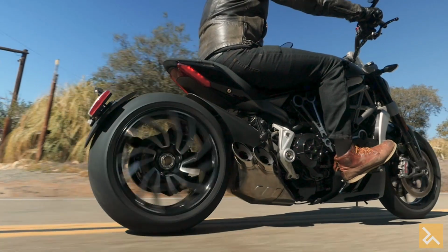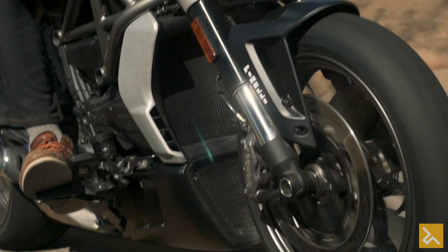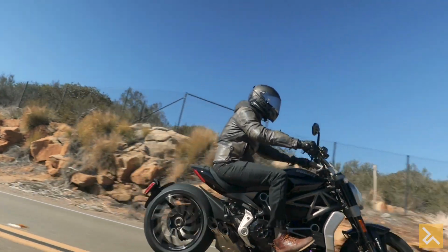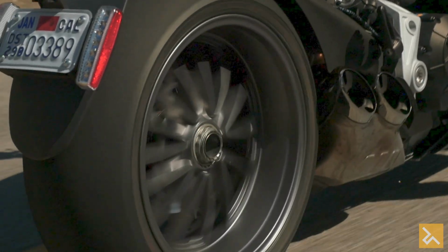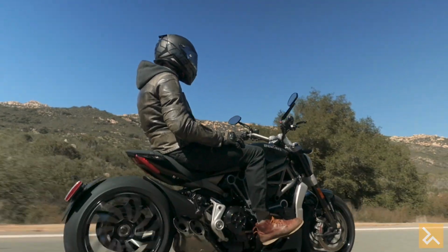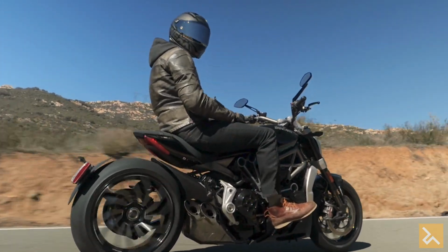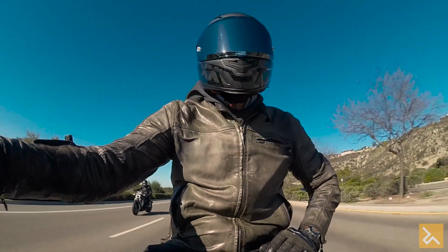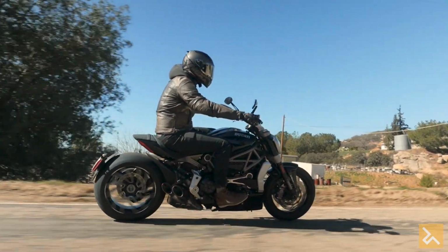Even with its long 63.5-inch wheelbase, 30 degrees of rake, and 5.12-inch trail, the Xdiavel has remarkable turning tendencies, even more surprising considering its super fat 240 section rear tire that was custom designed for the bike by Pirelli. So if your definition of a cruiser means that you can't lean it over, well, then I say you can keep that cruiser. Now I know I've just made some enemies with that statement, but let me tell you, Ducati has managed to deliver a motorcycle that really gives you the best of both worlds.